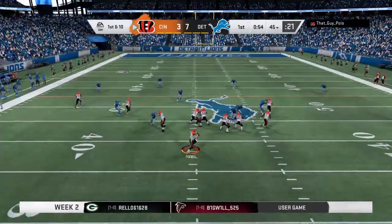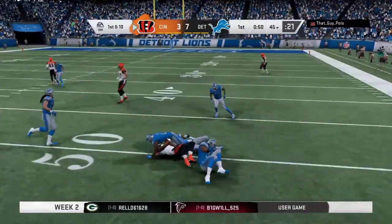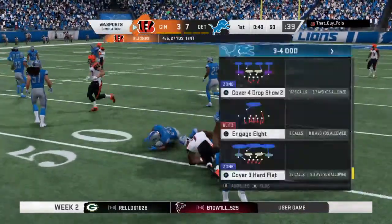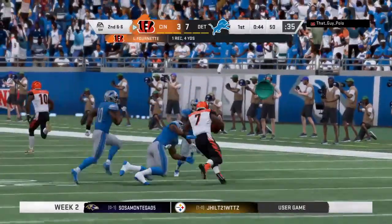And here's the best part. We always talk about the best performers do their job when the lights come on. I think he likes natural light best. And a gain of 4 gets him right to the midfield stripe.